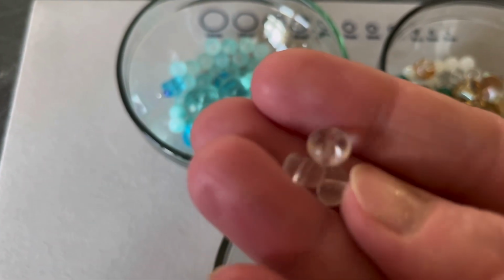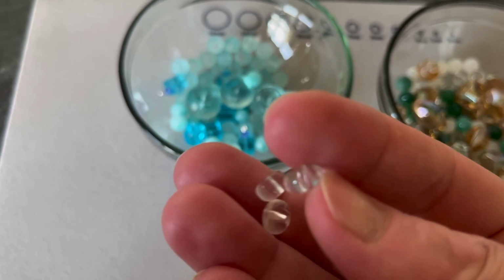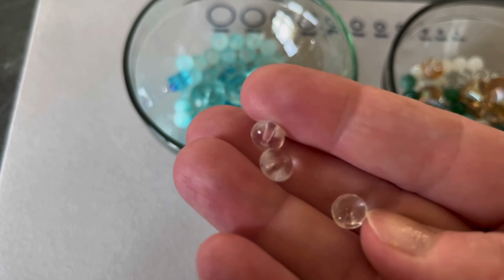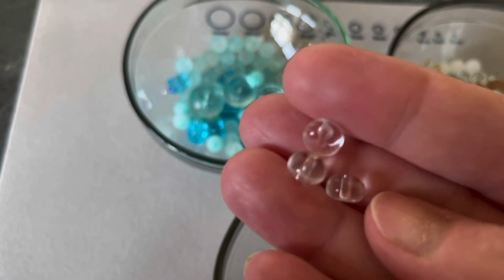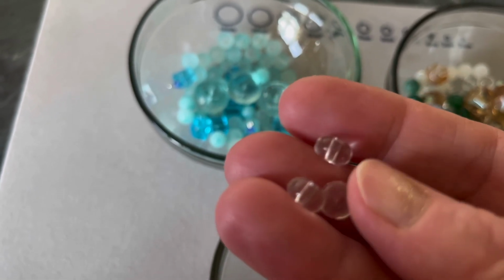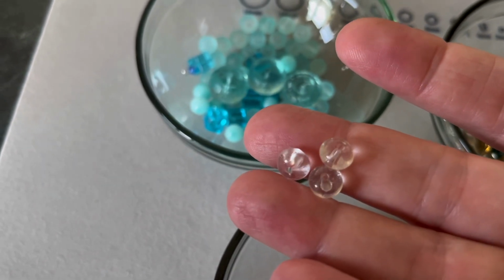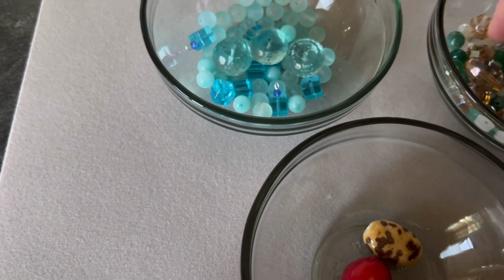These ones, if I remember, were also from a charity shop. They are clear glass beads, and the sizes I think are 6 by 4mm, and they are lovely too. Again, they can be used as a spacer bead.